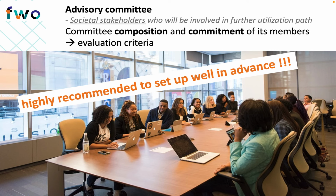FWO therefore strongly advises to compose and involve a relevant advisory committee during the pre-project phase. The selected social stakeholders will be specific to each TBM project. Possible members include, for instance, patient organizations, professional associations, regulatory agencies, health insurance organizations, or clinical centers. The composition of the advisory committee, as well as their commitment to the project, will be taken into account during the evaluation.